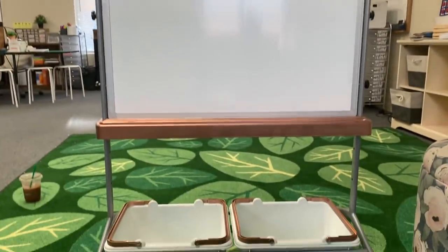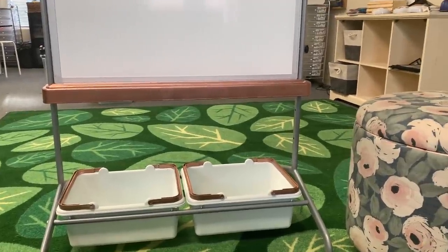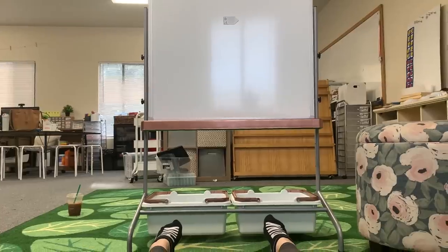But I think it came out so nice. I don't know why I'm showing you the top. Look how cute. I'm so excited. It is so me. It's beautiful. I could stare at this all day.